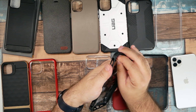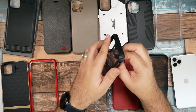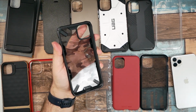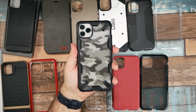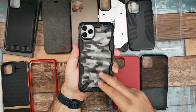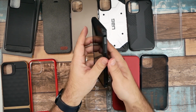Now this is in the newer color they released, I think earlier this year, which was the camo. And I thought it looked pretty good on my wife's phone. I knew she wouldn't keep it, but I thought it looked pretty sleek with it. And it's just a nice, different kind of style. I think if you like camo, you'll like this a lot, especially with the white or with the green. I think it's gonna look really stylish with it.